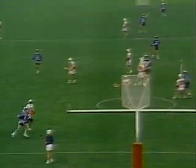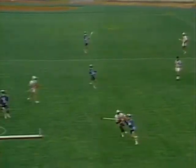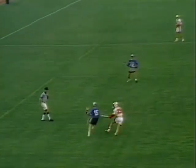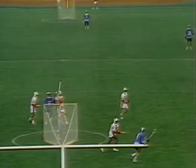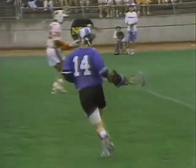Here's John Ciccarone of the Jays. Behind the cage, guarded by Jackson. And now Wood picks it up. You see Ciccarone's back in the game for Bouvier, and that throws off Maryland a little bit, because now you got your best defenseman, Jackson, against their worst attackman, Ciccarone, because he should be playing Bouvier.